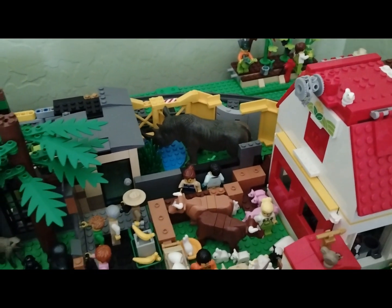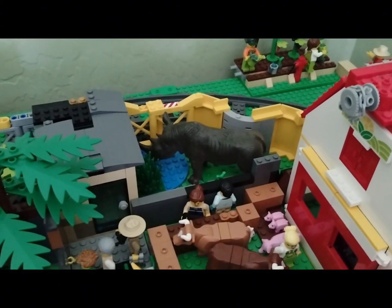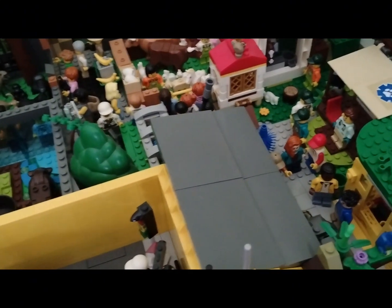And of course, now it resides in the rhino exhibit. Maybe it was the alligators that I was thinking of for the creepy critters stand.